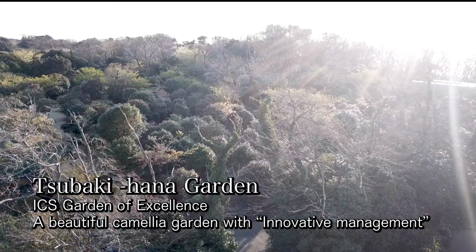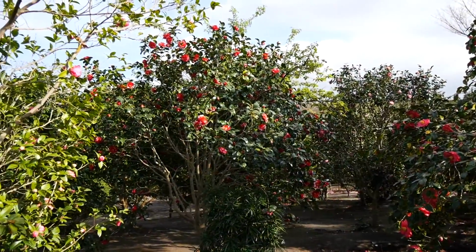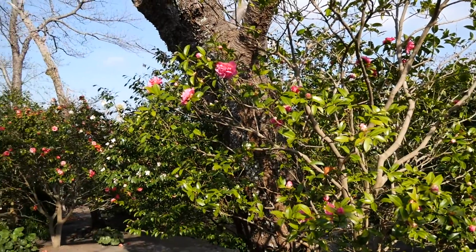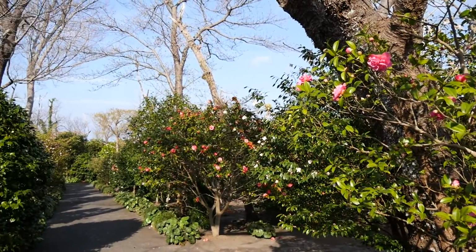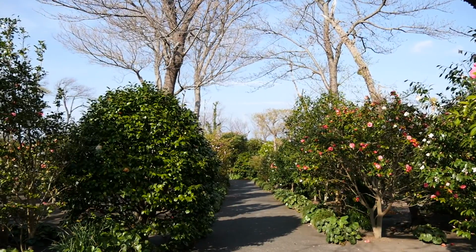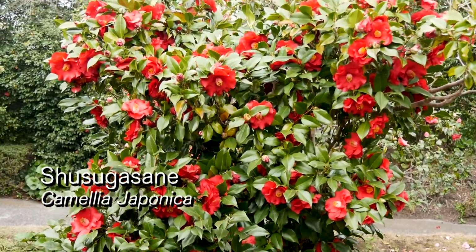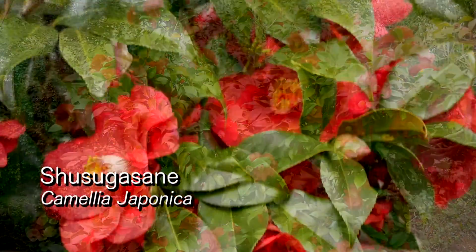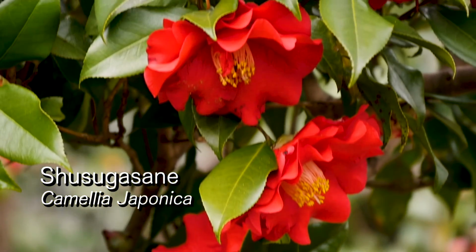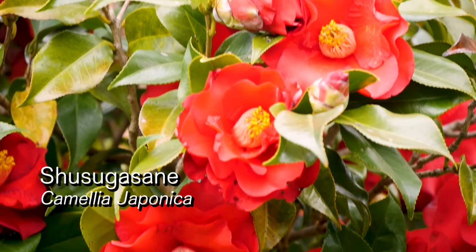Really enjoy visiting the Tsubaki Hana garden. It's owned by Mr. Yamashita, who has created this really brilliant garden. He's a clever human being, a human dynamo, and an inspiration to all. The garden is 17 acres in area, and he created it and now maintains it almost single-handedly. He created it about 30 years ago, and everything is looking lush and beautiful.